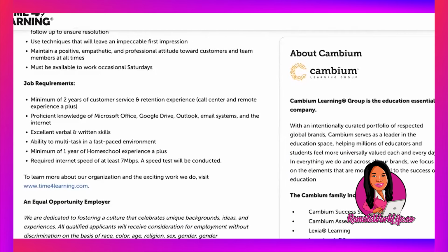So to qualify, you need a minimum of 2 years of customer service and retention experience. Working in a call center and remote experience is a plus, okay? And then it says proficient knowledge of Microsoft Office, Google Drive, Outlook, email systems, and the internet, excellent verbal and written skills, ability to multitask in a fast-paced environment, minimum of 1 year of homeschool experience, a plus. So that's another word for preferred. It's nice if you have it.